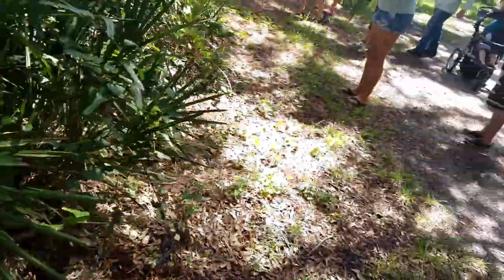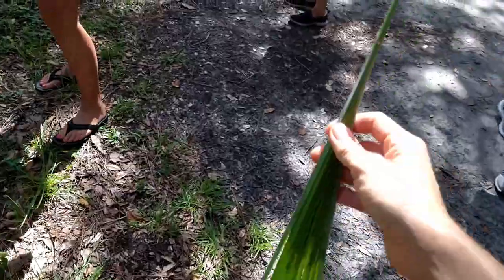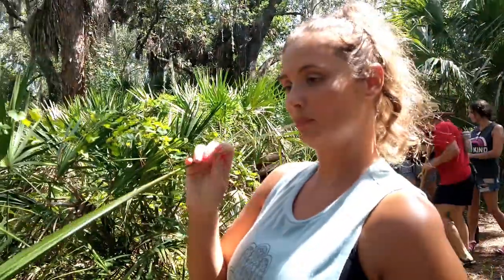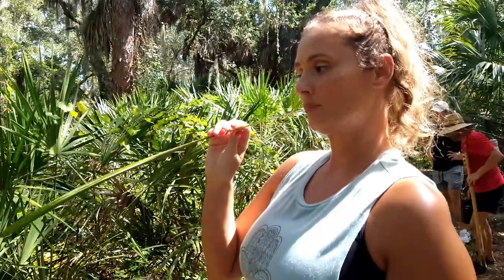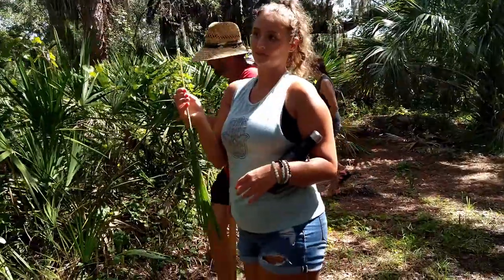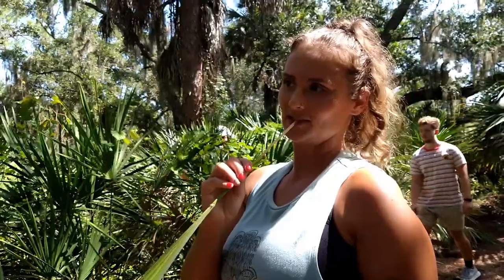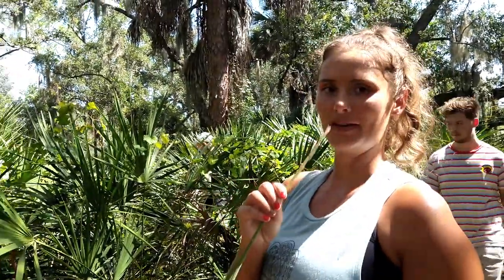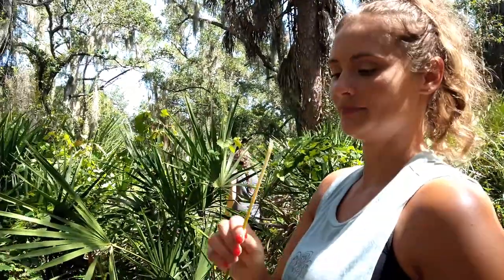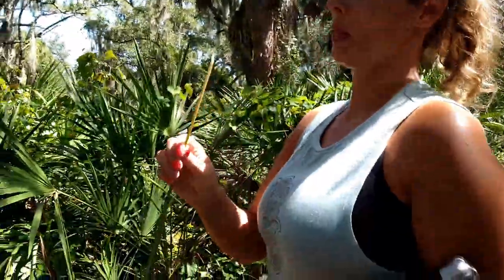I got one. See? Who wants it? You want to try it? Here. Tell us what you think. You look like a farmer now. That's cute. What's it taste like? Is it substantial? Get some calories in there. But it's good survival food. It's so cute, yeah, like a little leaf.